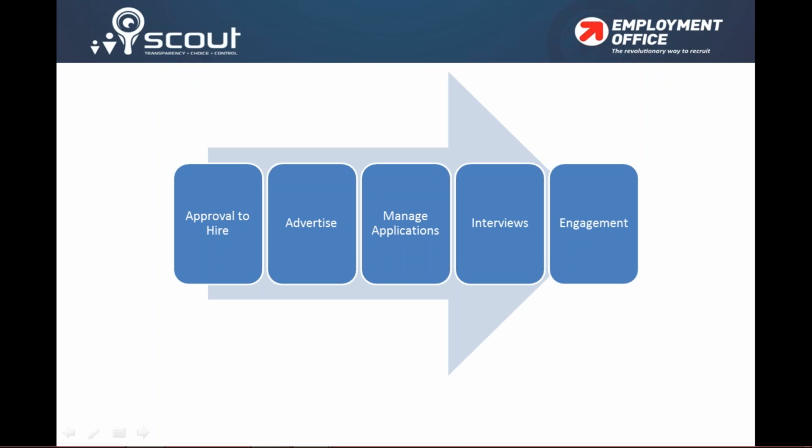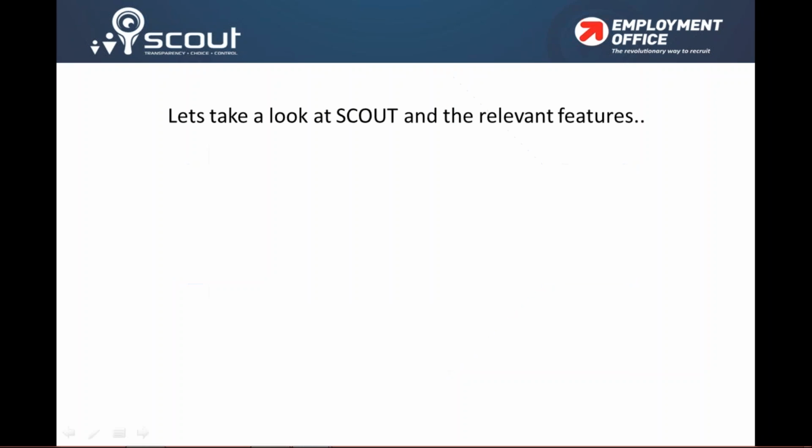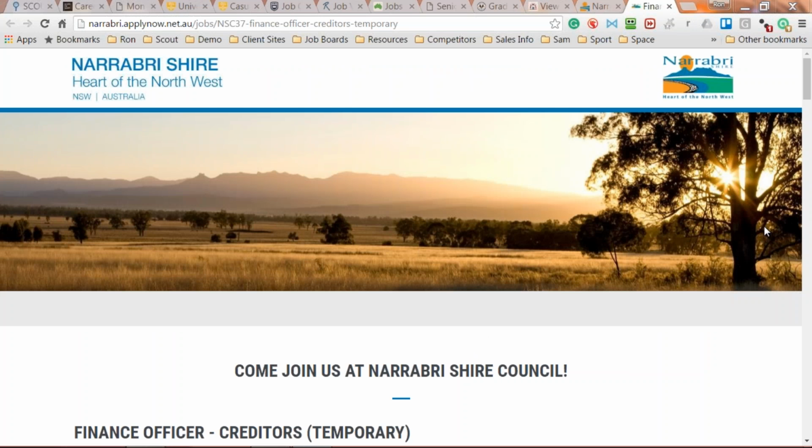There's a really nice little infographic which shows you that seamlessly Scout provides that full 7-step process that you would be looking for in a system moving forward. So I might pass over to yourself, Ron, really just to demonstrate how Scout will provide that in streamlining your current process and obviously that onboarding feature which you are looking for this time around.